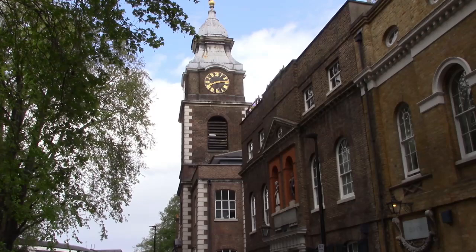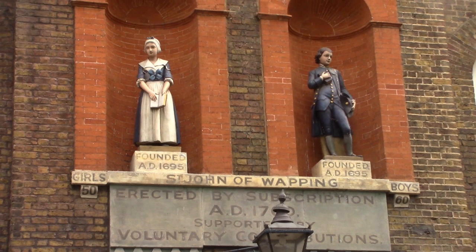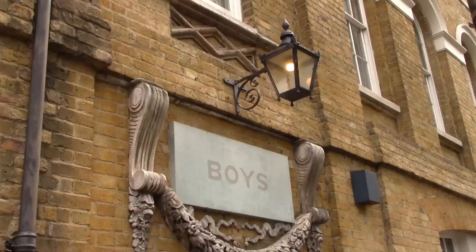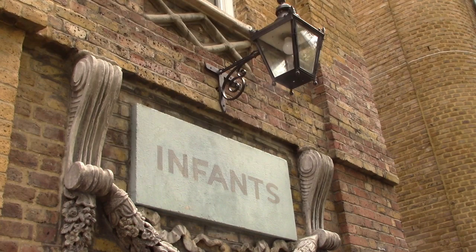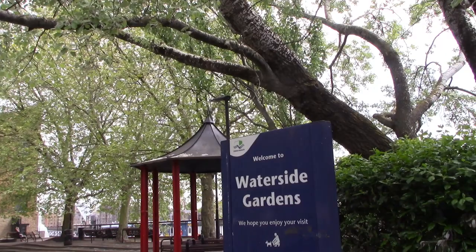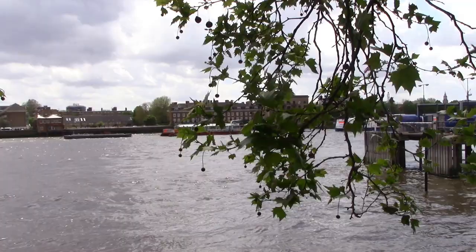Even old schools have been converted into apartments, like this one, St. John of Wapping, erected in 1700. There are many small parks along the Thames Path in which to enjoy a short stop or have your lunch. Be careful though, because some of the path closes in the evening.